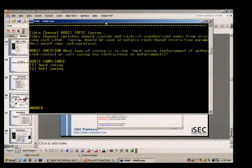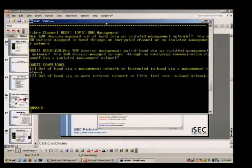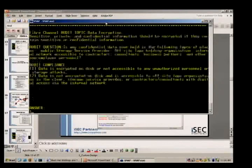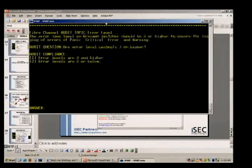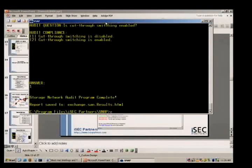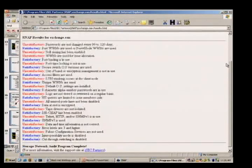You answer all these questions one by one, and I'm not going to go through them because you don't need me to read them to you. Once you finish the audit program, and you can see there are a lot of questions, the PDF file that I initially released was probably good, but not a very actionable thing to use if you're truly trying to secure your storage network. At the end, you get a very plain HTML report that tells you clearly what settings are good and what settings are bad in terms of security.